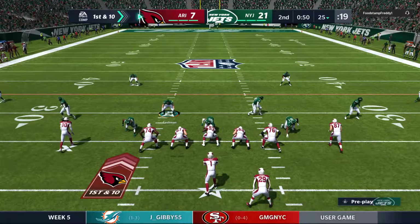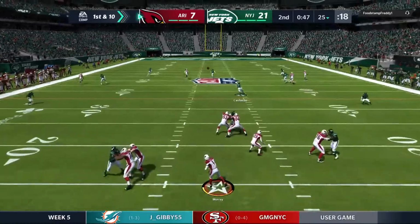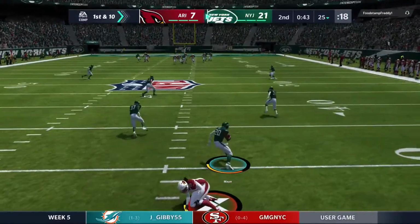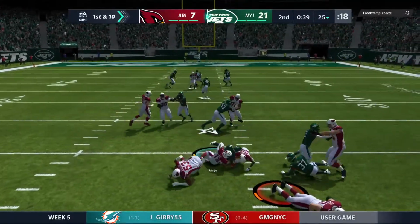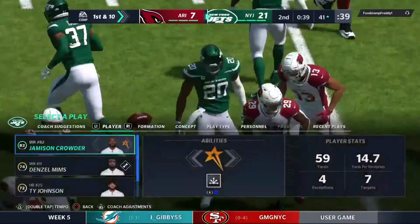But there's also something to understanding that you get this last drive here. You get the ball to start the second half. Try and go 2 for 1 here. Get some points. And his pass is intercepted for the 4th time today. Marcus May with a pick. And they will finally get him as he's all the way down near the 40-yard line.